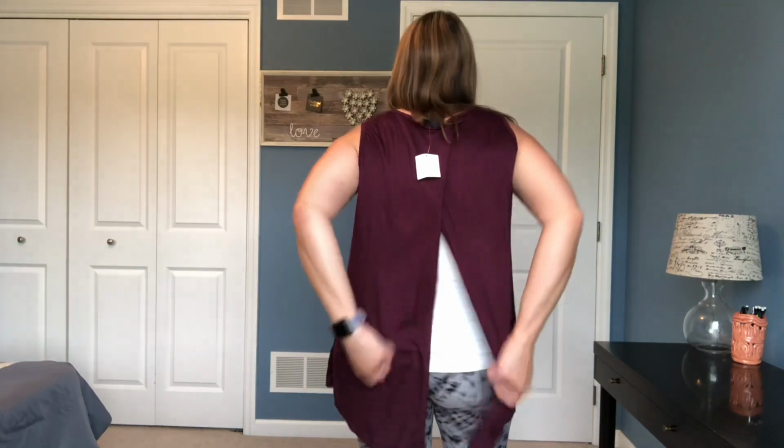So here is the burgundy top that I just wasn't sure about, but I love the front of it. I like the cut so it doesn't come too far in. It covers what it's supposed to cover. And I really like the length of it as well. And then the back, bam.